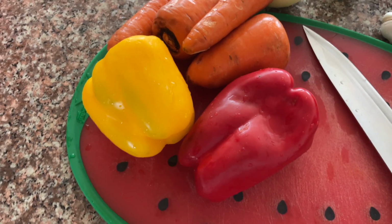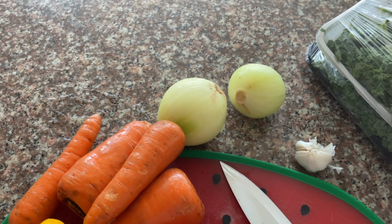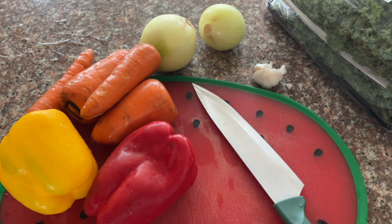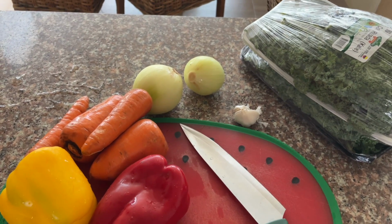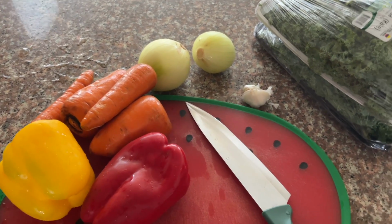I'm making turmeric rice, and I'm gonna be using 2 of the peppers, carrots, onions, garlic, kale, and I'm also gonna be putting the chickpeas in it and a bunch of seasonings, and then the rice. And we'll most likely eat that for like 3 or 4 meals. We can mix it up, like have it for lunch or dinner.